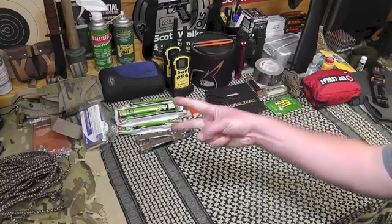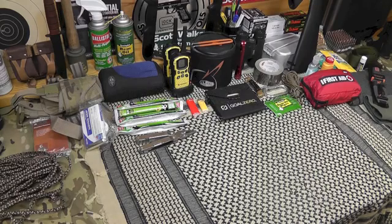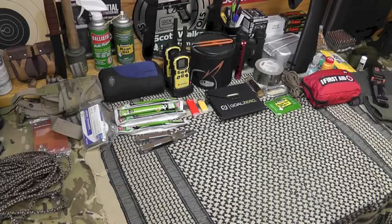Mistake number 2. Too tactical. I know. Ain't this the pot calling the kettle black? And I made this mistake early on too. A bug out bag is not an assault bag. Flat out. If you walk out your front door in a bug out situation looking like a Marine in Fallujah, you've got some issues with your bug out. I certainly ain't going where you're going.